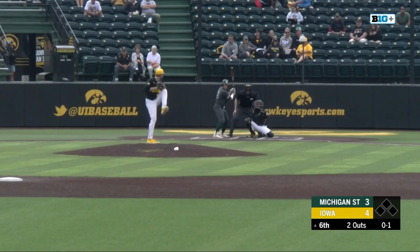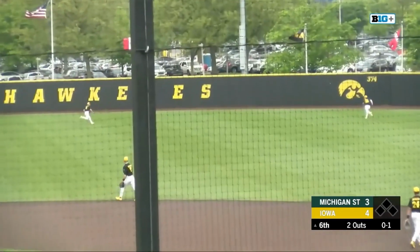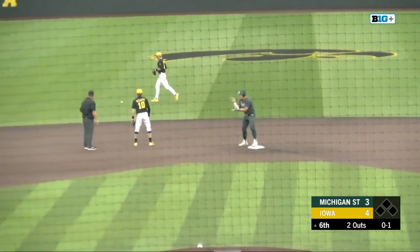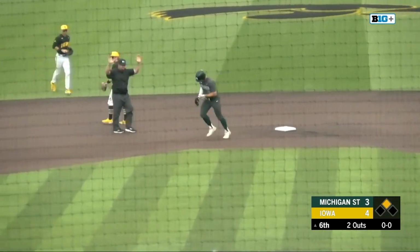Here's Mays, left-handed hitter. This is hit into the gap in right center. Hucksdorf moving over, won't be able to get to it. He'll cut it off, though. Quickly get the ball in. Here comes the throw, and it's not in time. In fact, cut off by Honar. It's a double for Mays. He's 3 for 3 today.